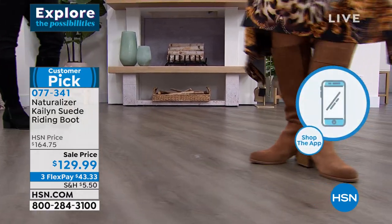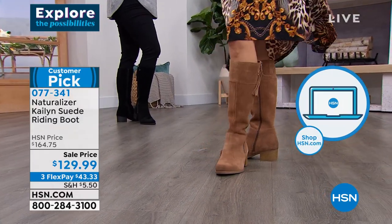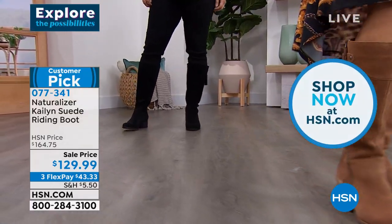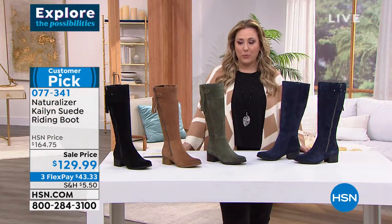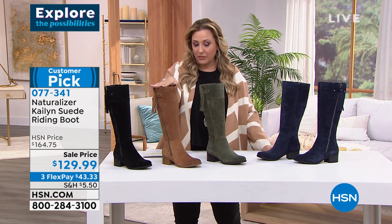So we have sizes 6 through 12, whole and half sizes, medium width and wide width for the shoe part of it. And then you have a second choice of medium and wide width for the calf part of it. So you'll get a perfect fit. The item number to order is 077-341. Black most popular. Here is that warm oat, which Donna's wearing on the runway.